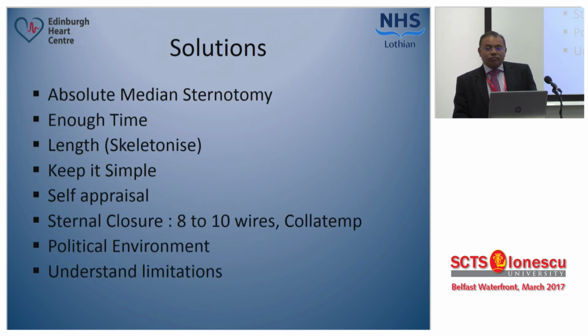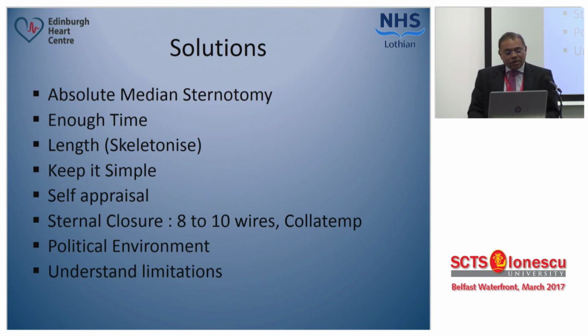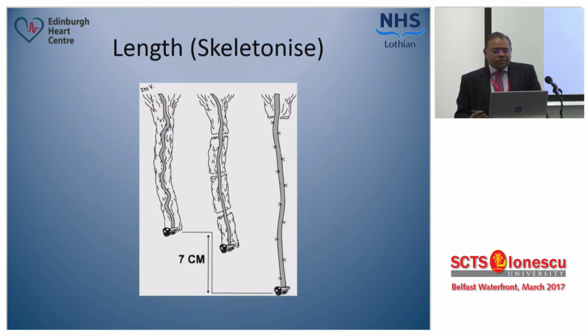Coming back to what are the solutions and how can we increase the use of bilateral internal mammary arteries? I would suggest that we have an absolute median sternotomy. And if by any chance the median sternotomy is not median, then maybe change the strategy and not carry on with bilateral internal mammary arteries. Set yourself enough time. There is no doubt using 2 IMAs is a longer operation, and we should resist the temptation of giving in to demands from theater staff or nurses or anesthetists to finish the operation by a particular time. Increased length can be made available by skeletonizing the arteries.